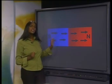The question I want you to think about very carefully is this: is it possible to separate a north pole of a magnet from a south pole? Look very carefully at the model of magnetic domains while you are discussing this question.